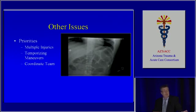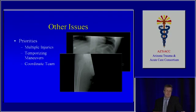Now, this is the same patient. A lot of these patients have other issues as well. This patient had multiple injuries. He had a gunshot wound to his abdomen and required a laparotomy. He had a gunshot wound to his leg that ended up having an SFA injury, so he ended up with a shunt there. His abdomen was temporized with damage control, then the CT, having all kinds of things done.